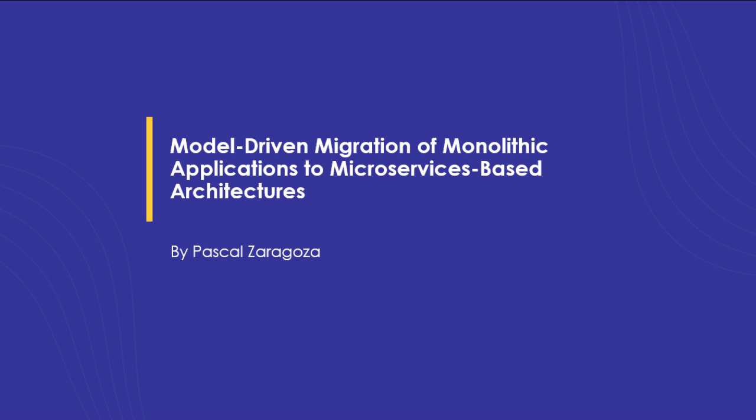So Berger-Levrault decided to take the plunge and migrate Homage to this microservices architecture. How do they actually use that model-driven approach that we talked about? Well, they started by extracting a model from Homage's source code, essentially creating that detailed blueprint of the entire system. So they captured all the nooks and crannies of that cruise ship in their model.